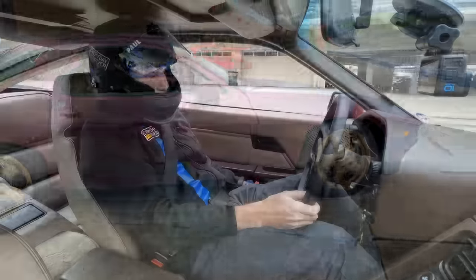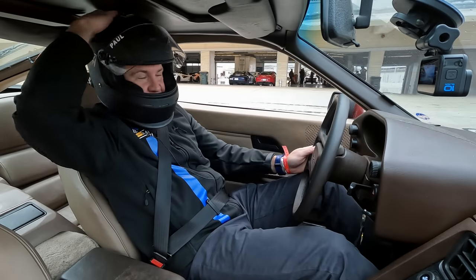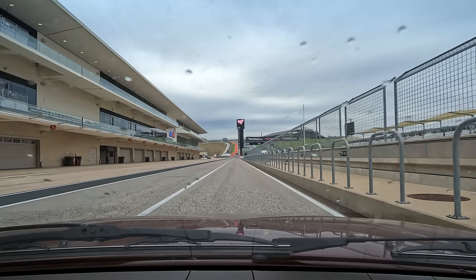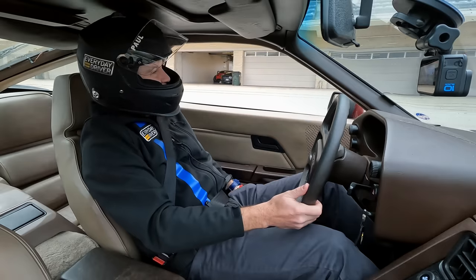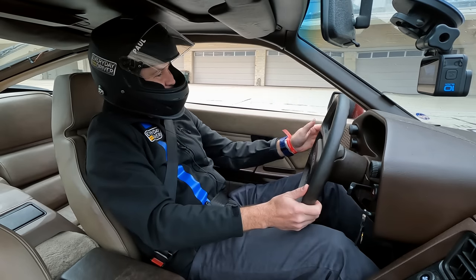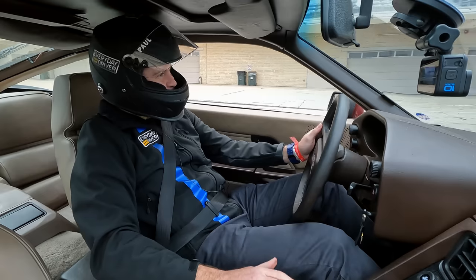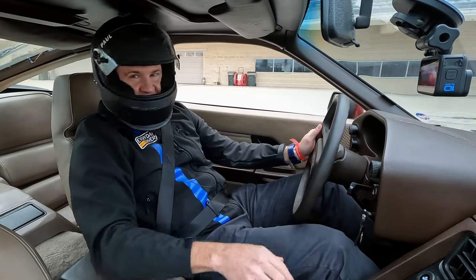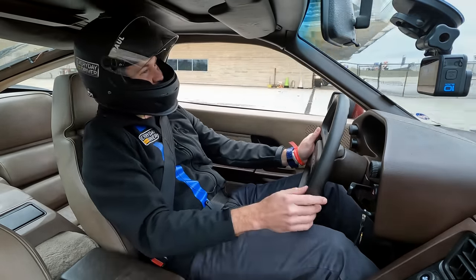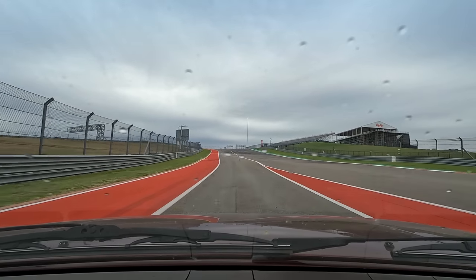This is insane. Look how far back I have to lean just to fit the top of my helmet in here. I mean, I barely fit in here as it is without a helmet. This car on COTA is absurd. I'm babying the transmission today and everything is just take it easy. This is the reconnaissance lap and I've never been so uncomfortable in a car on track.